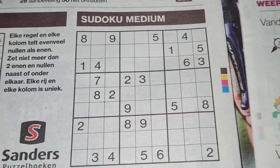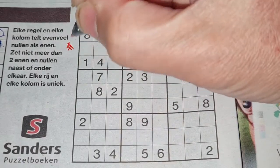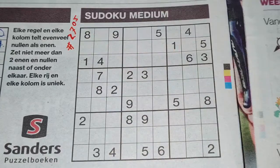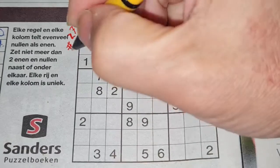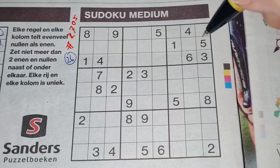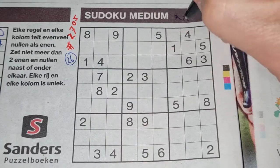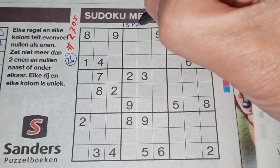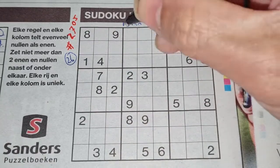And this one will be number 2705. And before I start, I always count the printed digits. Well, this one has 26 printed digits. If you compare it with the 1 star, 2 stars, 3 stars, and the 4 stars, in the additional, this will be a 2 stars. A 2 star Sudoku, I need 15 minutes to 20 minutes, yes, to solve.